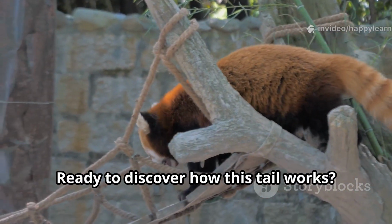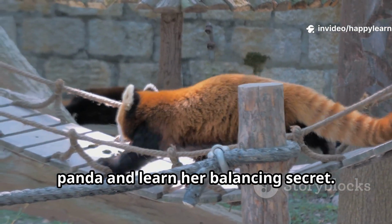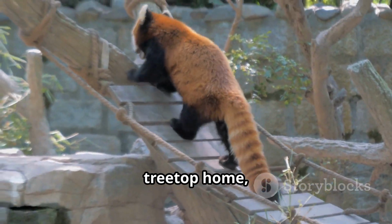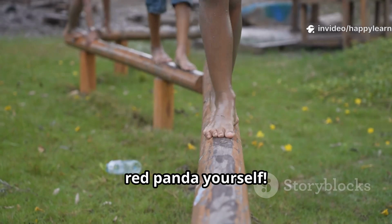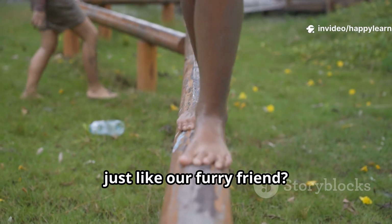Ready to discover how this tail works? We're about to meet a very special red panda and learn her balancing secret. Watch closely as she moves through her treetop home, showing off her incredible skills. And guess what? You'll even get to try balancing like a red panda yourself. Can you keep your balance as you walk along a narrow beam or log, just like our furry friend?